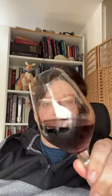Now let's get to the structure components. Color, you kind of go ruby, like a deep ruby. Certainly could have some purple hues. When I first poured this, the foam was very, very purple. Higher pH on this one. But ultimately, I would call this color more ruby.